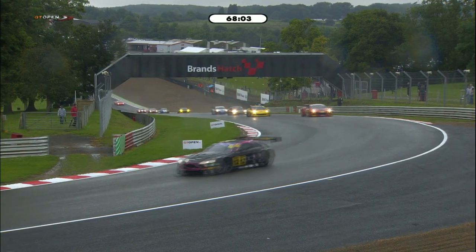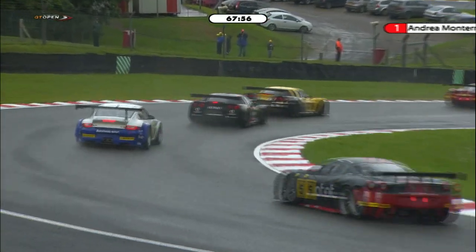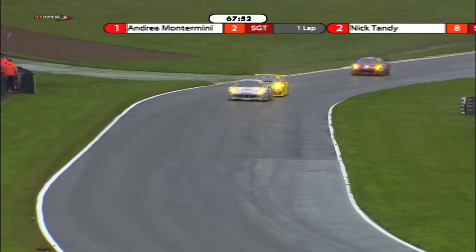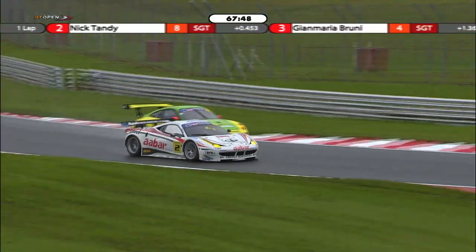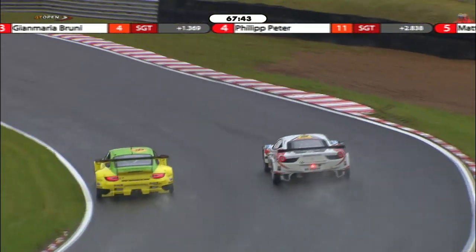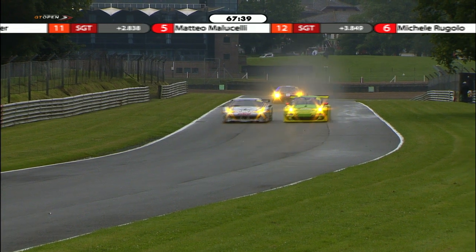That was an important pass for Narak, because the championship co-leader did not make a terrific start. He started eighth, and despite having made that pass, he's only up to 10th place. Montermini looking a little bit tentative, and now as they come out of Graham Hill Bend, you can see Nick Tandy sizing him up for a pass as they come into Surtees. Tandy looking down the inside. Is Montermini going to close the door? He runs a little bit wide. The Manthey Porsche's up the inside. Nick Tandy and Andrea Montermini side by side as they come down Pilgrim's Drop.